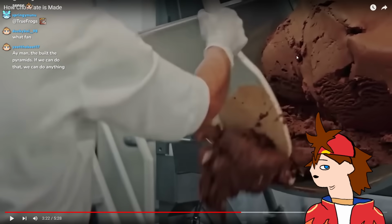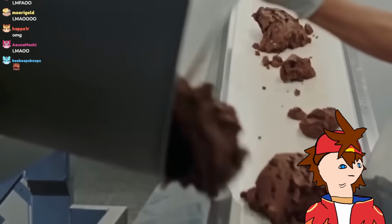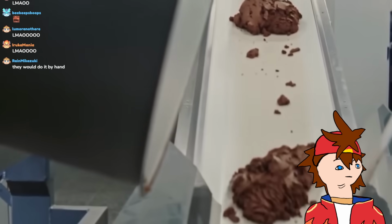Is that chocolate? Oh, whoa, look. They have like chocolate ice cream back there. Paste. And this is where things begin to really kick into gear.